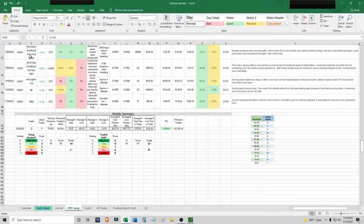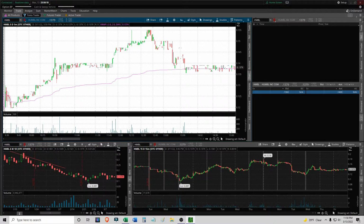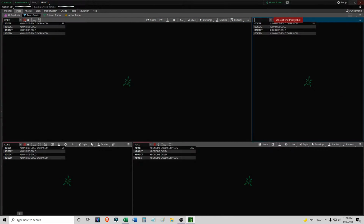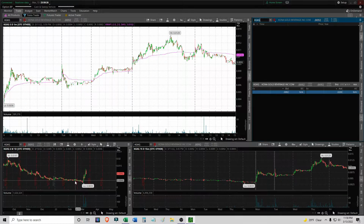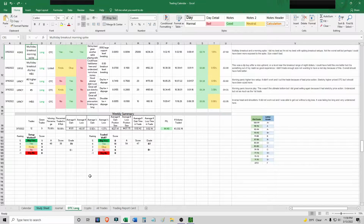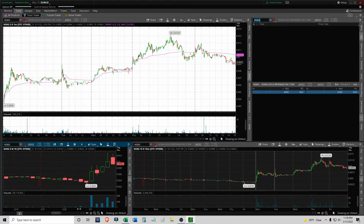Let's look at KG, multi-day breakout morning spike. Okay. Typed it totally wrong. And again, that was on the 10th. Right here. Not the best uptrending stock pattern.